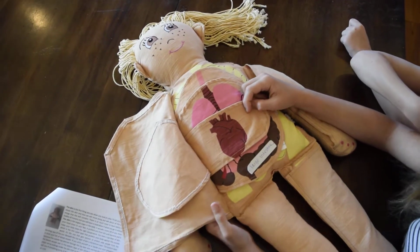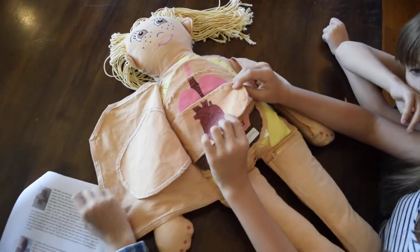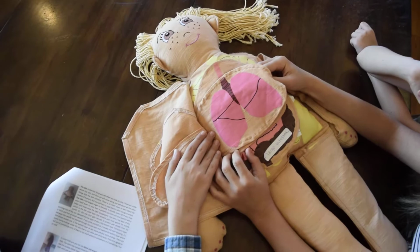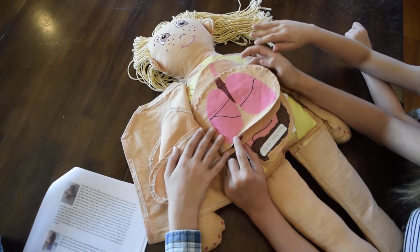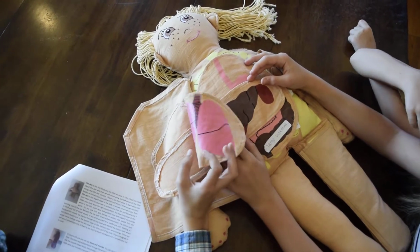4 million times in 1 year. Boop boop. And it's what keeps you going. This is the lungs. I was about to say lungs. It collects all your air and runs some of it through your body.